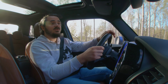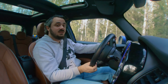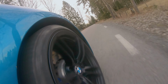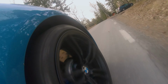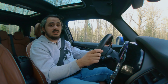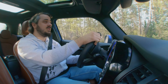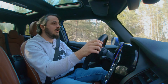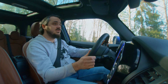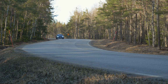But no, because for the M2 Competition you need to pay around 100 euros to get that tire repair kit. And it doesn't really matter that that's not a large sum of money, but some people might miss that option and get their car delivered without a tire repair kit. But anyway, these are the things I dislike about the M2 Competition, and honestly they're all nitpicks, but there you go. When you're actually considering paying that much money for a car, you need to put everything in perspective.